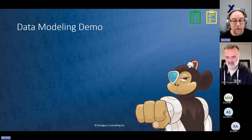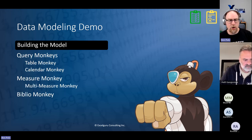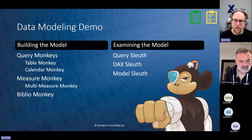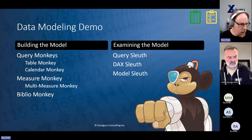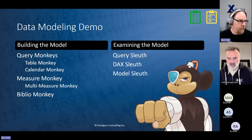So I do a lot of data modeling inside Excel. What I'm going to do is show you a bunch of different features here. We're going to look at Query Monkey, Measure Monkey, and Biblio Monkey, and then we're going to examine the model using Query Sleuth, DAX Sleuth, and Model Sleuth, some of the other features that we have for actually taking a look at what's going on.